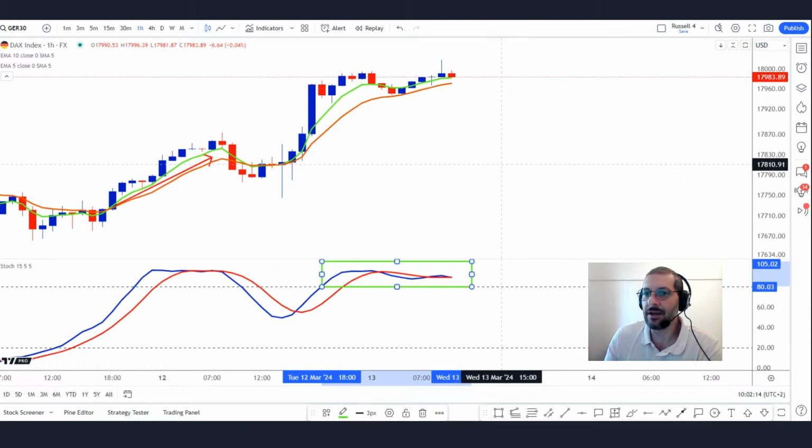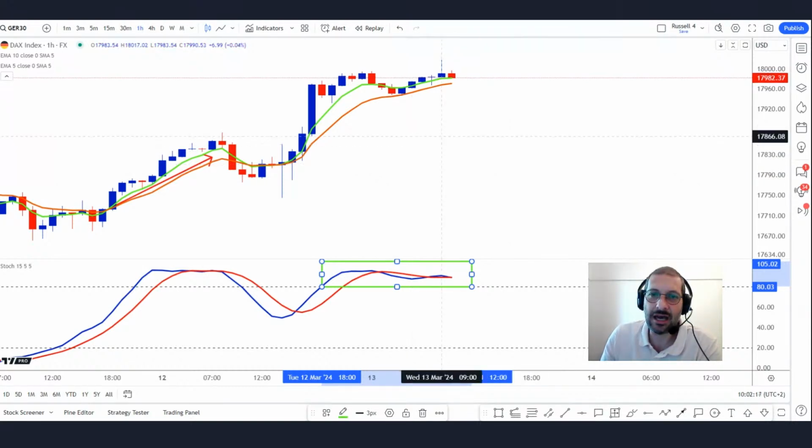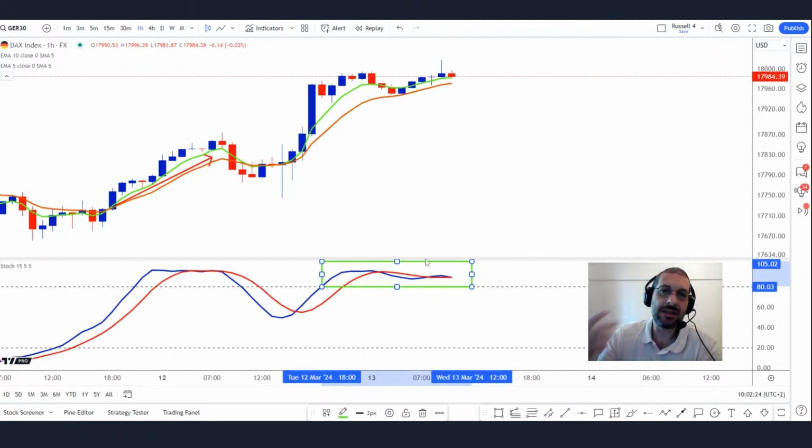Okay, it's 2 minutes into the hour, so we're just taking a look at a little bit of red. But I think if we can hold this upper quintile here, then the risk on environment effectively flows through into our DAX.